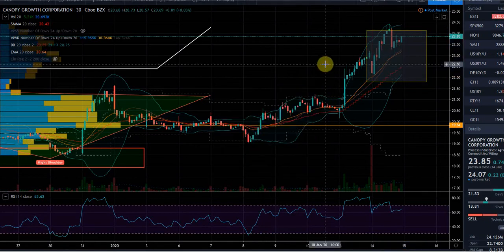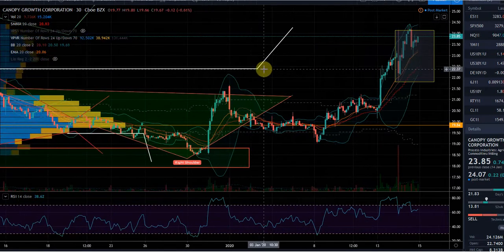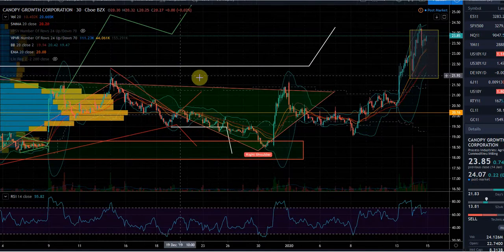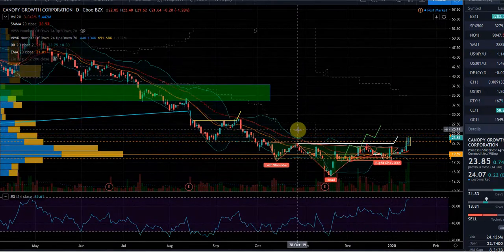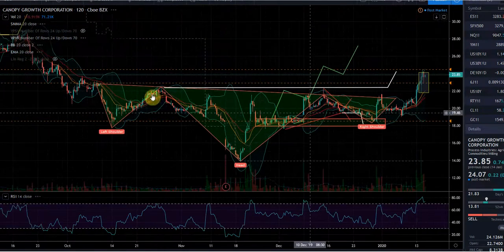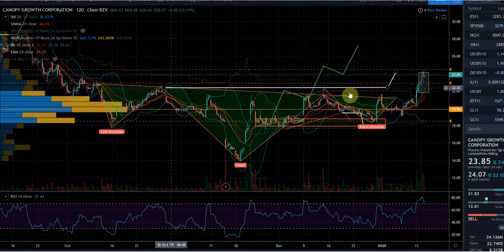So I'll keep a box for visual reference, but the story in CGC is it's in a breakout, heartbreaking finally, right, for whoever's been stuck trying to anticipate it. But they're not out of the woods yet because they did the same thing. This is a daily chart. Boy, that might be hard to see anything here. Yeah, I don't like it. They failed back in September from exactly the same point right here. So the breakout is ongoing.